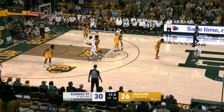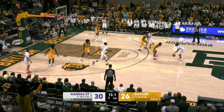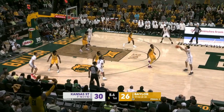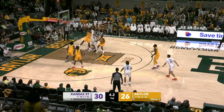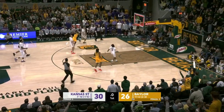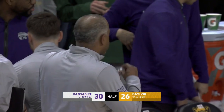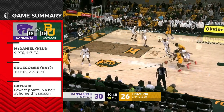Let's see what Jerome Tang drew up. Final seconds here in this first half. Shot clock's at 9. McDaniel now starting to make his move. Shot clock's at 4. Hawkins, a deep 3 on the way. In and out. Rebound to Baylor. 2 seconds, 1 second. Edgecombe. And no good at the horn. And it's Kansas State with a 30-26 lead here at the half. The ball. Answered the call, took advantage of opportunities that presented themselves.